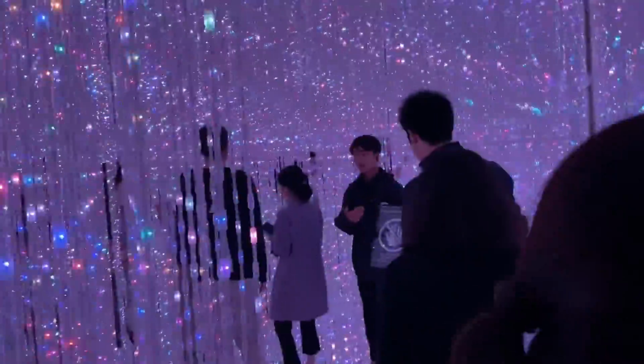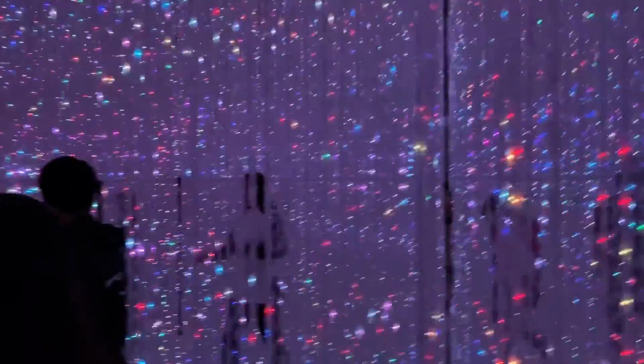The second room is like a bean bag room. So you really have to walk carefully because it's a bit tricky. There are some lumps here, but it's safe. It is safe. This is the third room. Wow. This is massive. This is huge. It is a huge room.